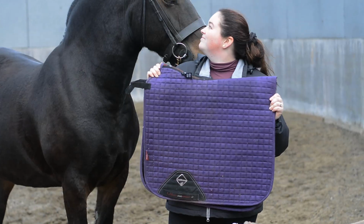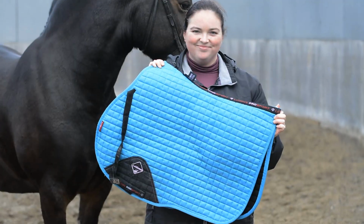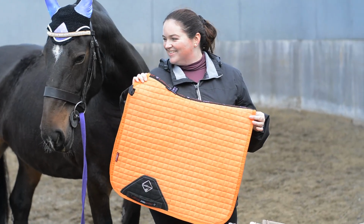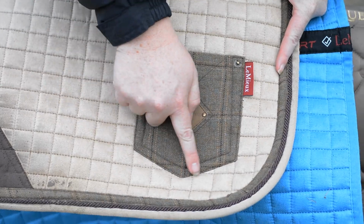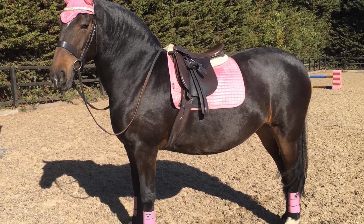So the colours I currently own from Mieux are sorbet, blackcurrant, lime, caramel, the teal and tangerine, and then I've got discontinued colours as well, which is the fuchsia, mustard, beige and tweed, and this one actually has a really nice tweed patch at the side. I did also used to have the coral red and the blush pink, but I got rid of those. Sometimes you just need some money.